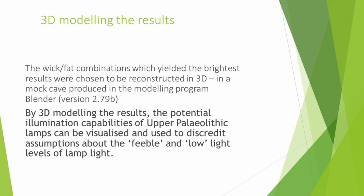Each scene represents the top illumination potential for that wick, as the highest lux reading was used to visualise the maximum brightness that is plausible from one lamp. The wicks presented in Blender are moss, cattail, birch polypore fungus and hoof fungus, as they produce the 8 highest lux levels during the experiment, which has been converted to watts.